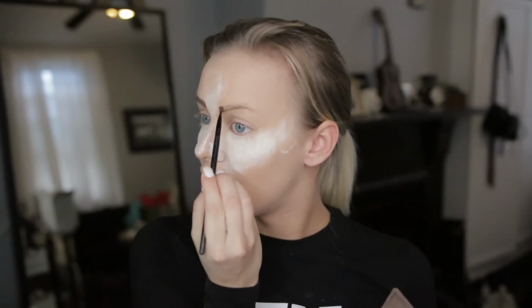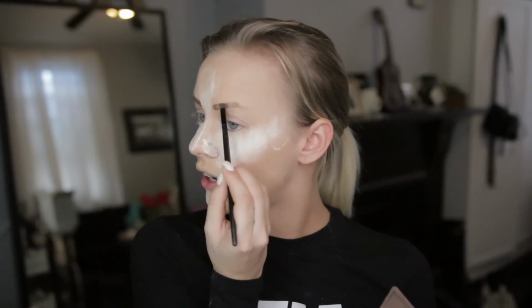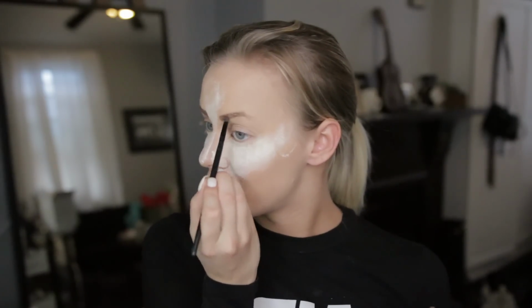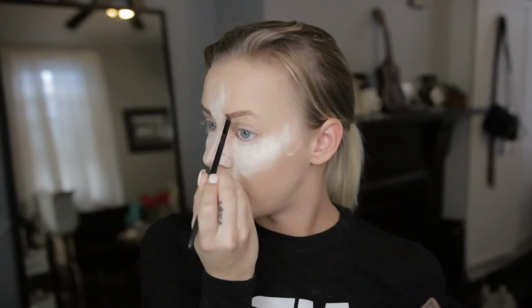Part of me wants to try microblading so I don't have to do them like this every day, but now I'm so good at doing it that I'm nervous to have anyone, you know, permanently do anything to me.